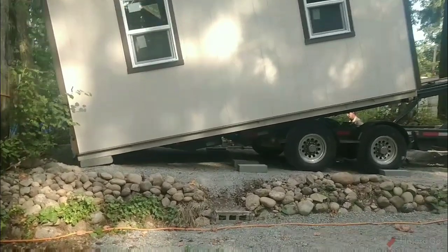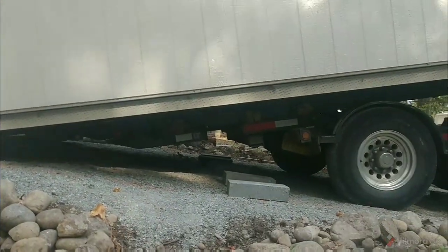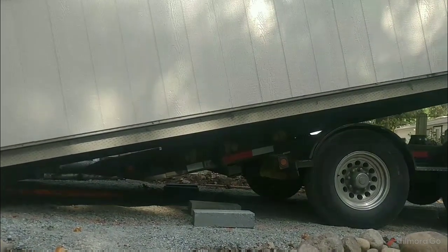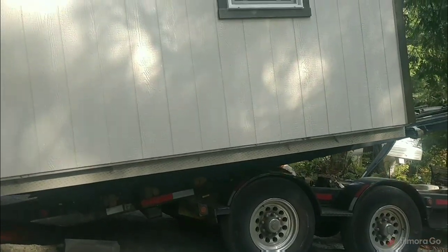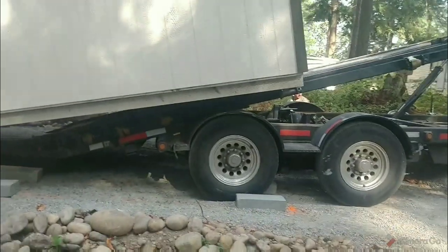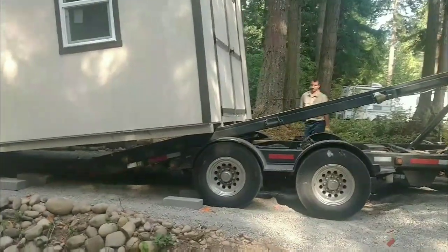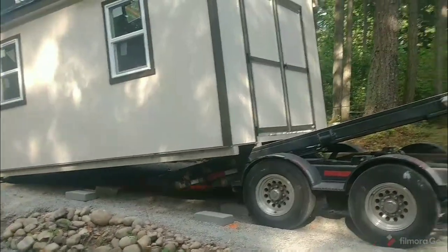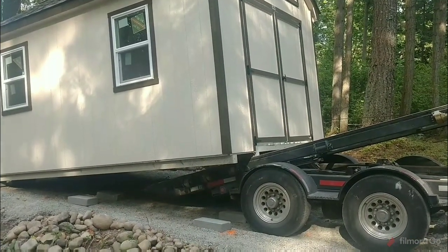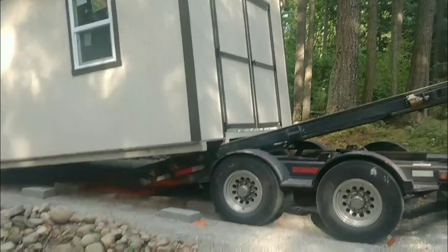So you got the back set down and you got the gizmo underneath that pulls it out, and then you start wheeling the trailer back the way it came. What a piece of equipment.